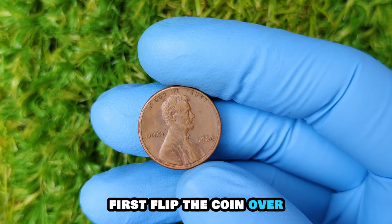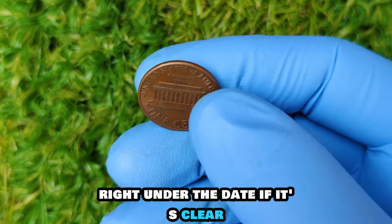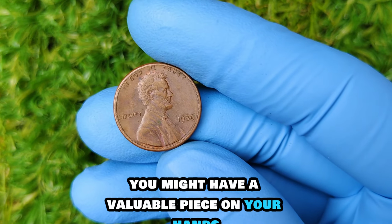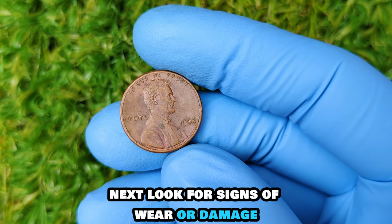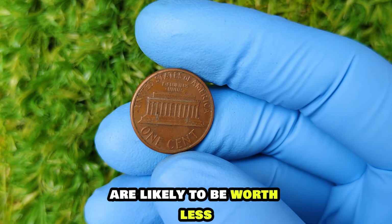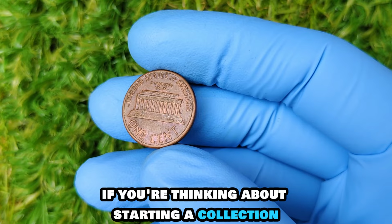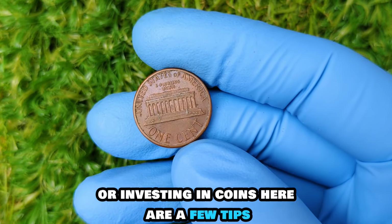First, flip the coin over and check for the absence of a mint mark right under the date. If it's clear, congratulations! You might have a valuable piece on your hands. Next, look for signs of wear or damage. Coins that have been circulated heavily are likely to be worth less than those that have been kept in pristine condition. If you're thinking about starting a collection or investing in coins, here are a few tips.